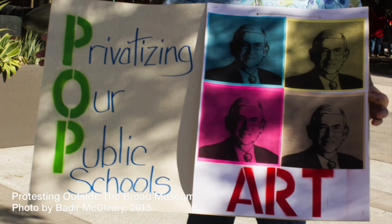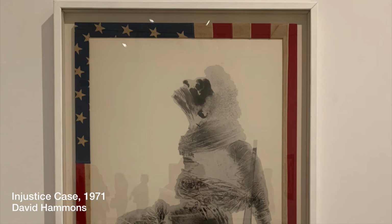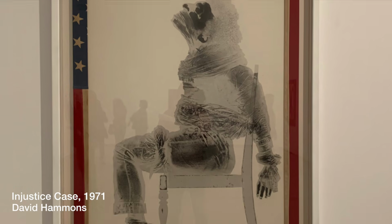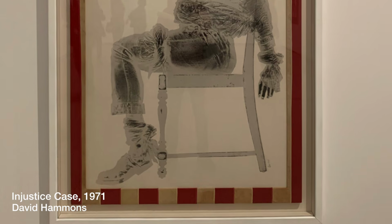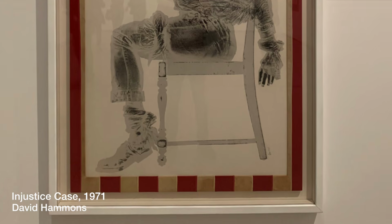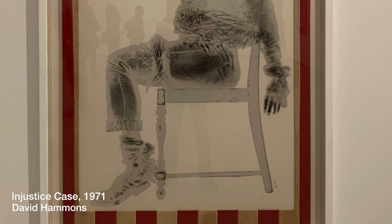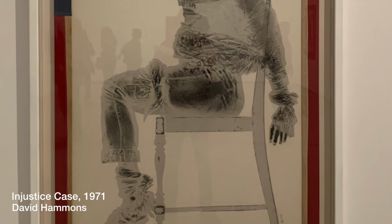Carry on. As you're preparing to cross into the next gallery, you're forced to face Hammons' powerful work Injustice Case, 1971. Again employing his body print technique, Hammons sought to bring awareness to the treatment of Black Panther Party co-founder Bobby Seale during his trial, where he was bound and gagged after outbursts in the courtroom.